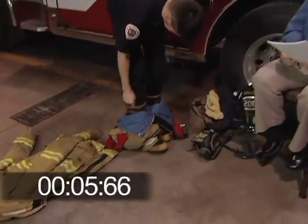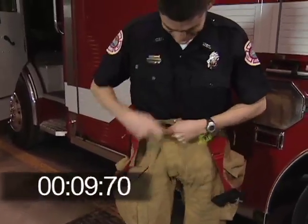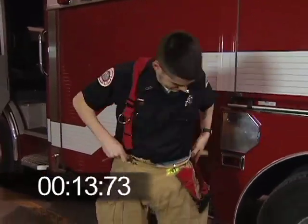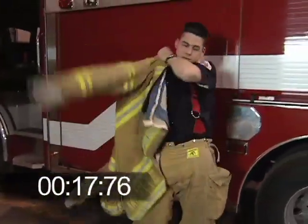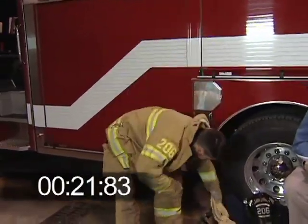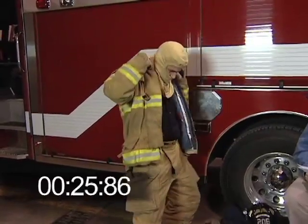Let's see. While Tabor's demonstrating how fast he can get his bunker gear on, I'd like to share a fast fact with you. The pants, the coat, and the hood are made out of a material called Nomex, which is fire resistant but not fireproof. Beth, did you know that if the bunker gear gets ripped or torn, it needs to be repaired or replaced? I didn't know that. Yeah, if the bunker gear gets damaged in any way, it can compromise the safety of the firefighter, so it needs to be repaired as soon as possible.